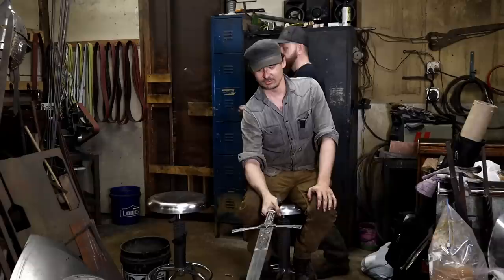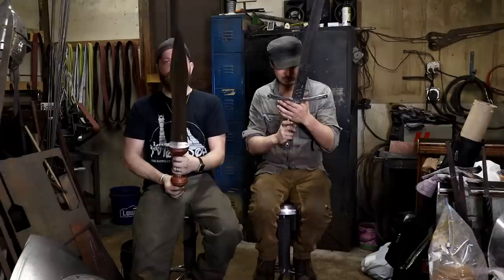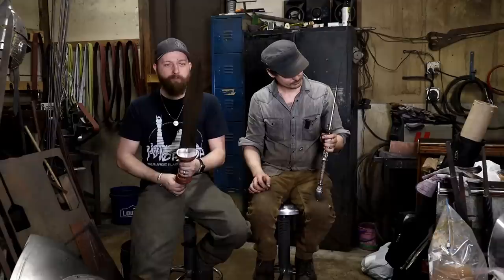All right, let's talk about my next piece. This is a Mainz style Gladius. It has a hollow ground blade. It doesn't look like a whole lot now because it's not etched. I hand sanded this blade all the way up to 2500, but it is completely mosaic Damascus.